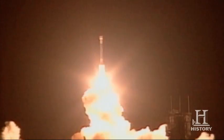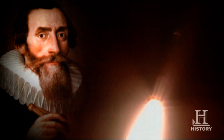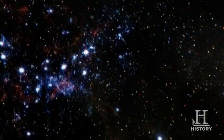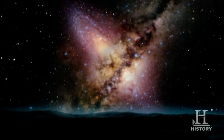On March 6, 2009, NASA launched a Delta II rocket into space. On board was a new telescope, named in honor of German astronomer Johann Kepler. The space-based telescope was designed specifically to discover the existence of Earth-like planets located outside our own solar system.